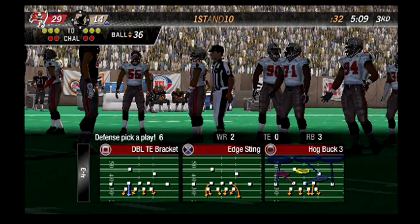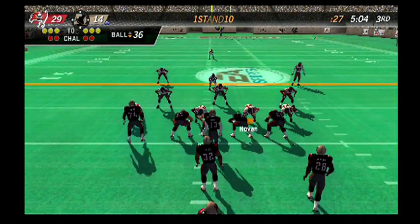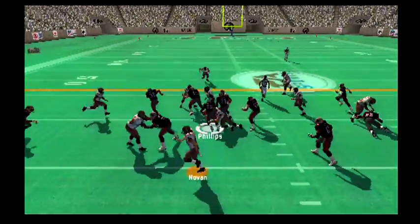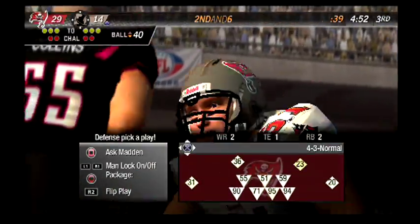First and 10. Ball on the 36-yard line. There's a flag going! Tucks it away. Rude is there for the tackle at the 40. Phillips rumbles forward for a gain of four.